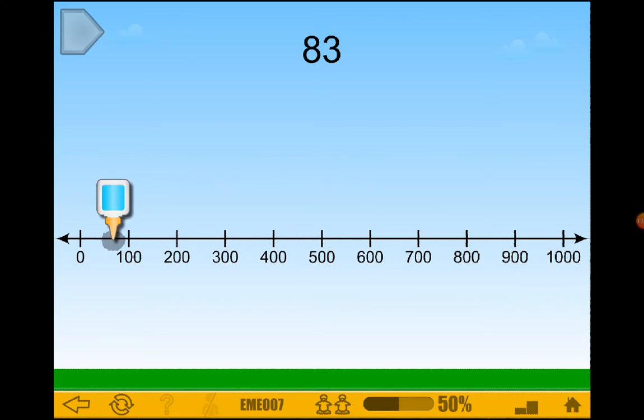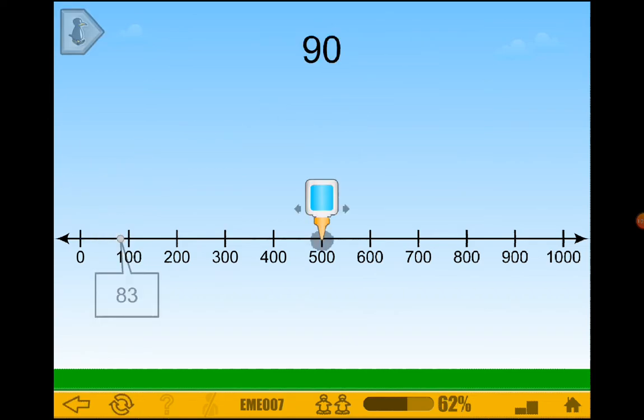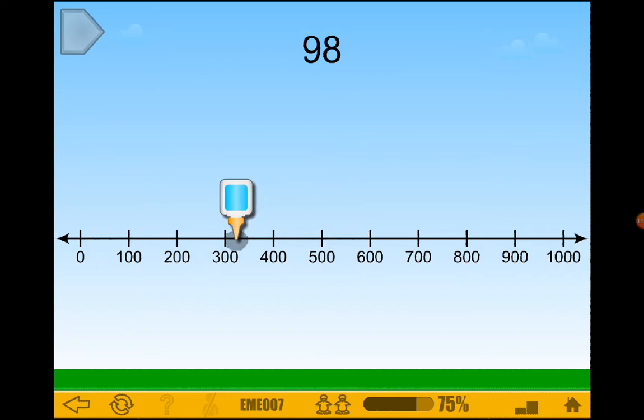83. 83 would go pretty much here. So, yeah, 100. So maybe there. Around there. Just estimating, guys. That's not gonna make it, right? They made it! Hey, that was good. 90, 90's pretty much there. Yeah, that's way too easy, guys. I'll take that. 90 right there. 98.